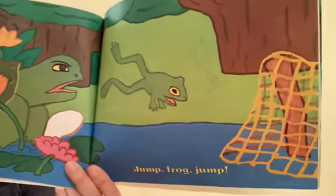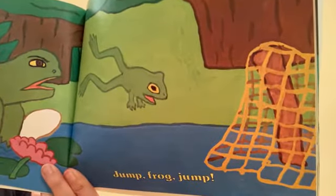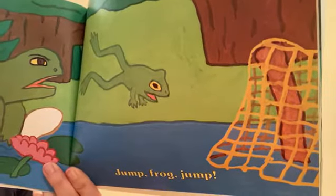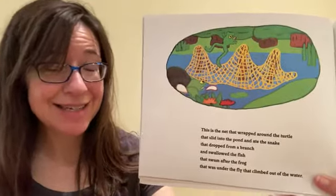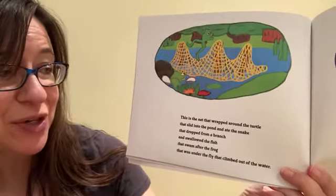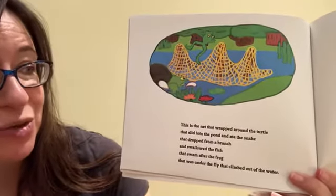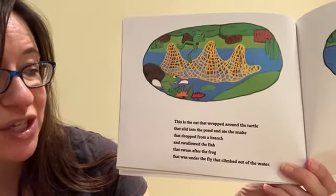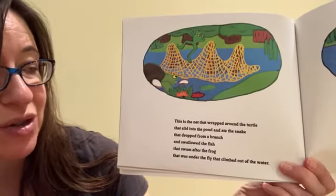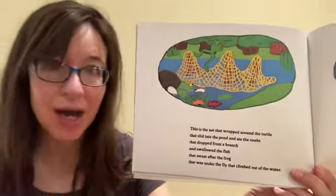I'll bring it closer. What's that? Uh-oh. This is the net that wrapped around the turtle that slid into the pond and ate the snake that dropped from a branch and swallowed the fish that swam after the frog that was under the fly that climbed out of the water.